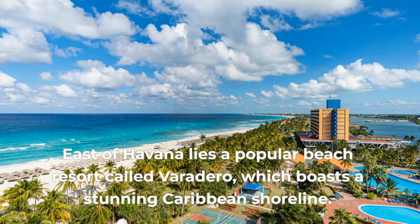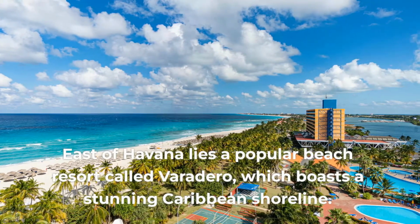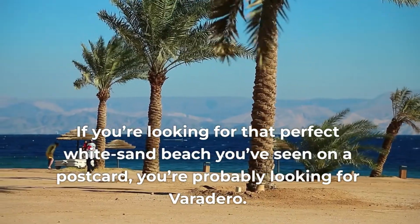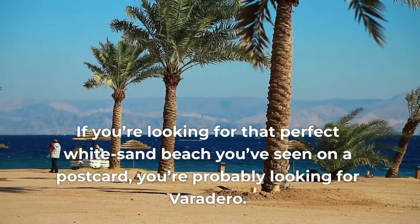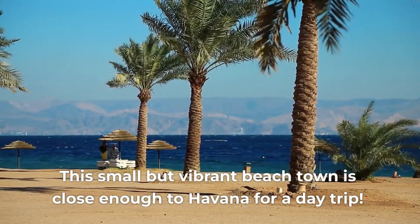Varadero. East of Havana lies a popular beach resort called Varadero, which boasts a stunning Caribbean shoreline. If you're looking for that perfect white sand beach you've seen on a postcard, then you're probably looking for Varadero. This small but vibrant beach town is close enough to Havana for a day trip.